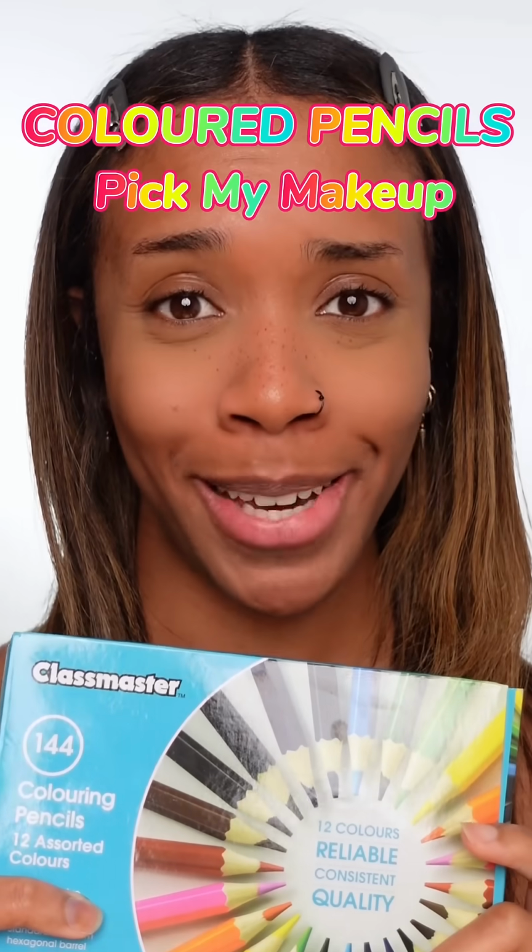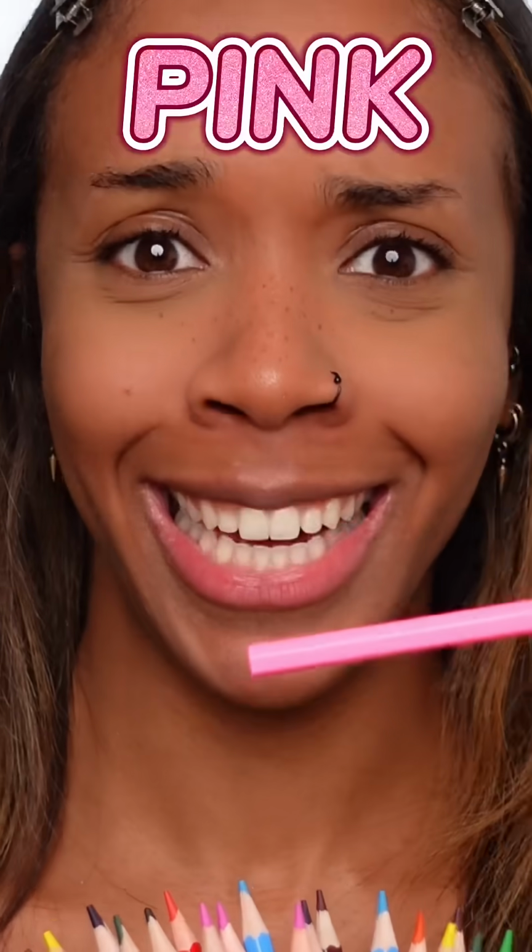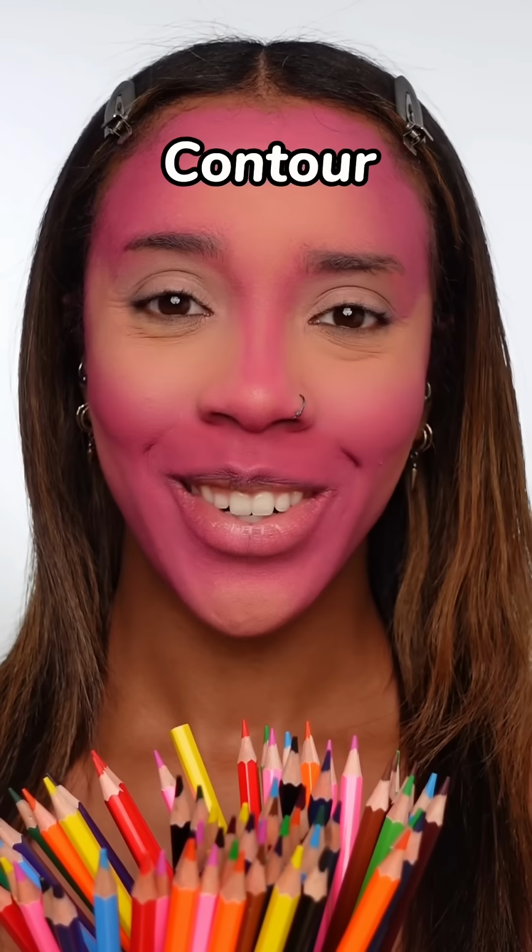Colored pencils pick my makeup. Let's do it. Face first. Oh, pink. I'm getting Peppa Pig vibes. Concealer. Yeah, I look like a fruit pastel. Contour.